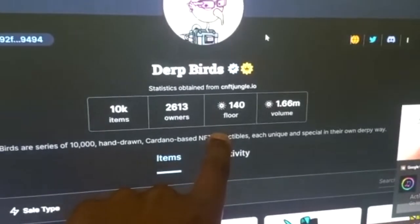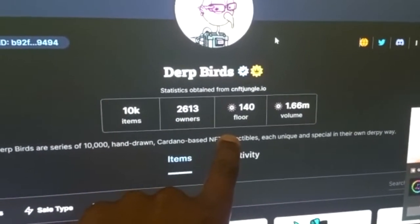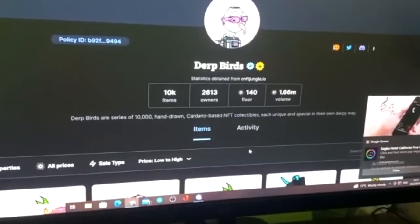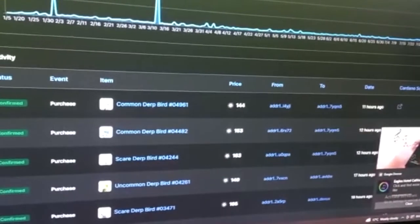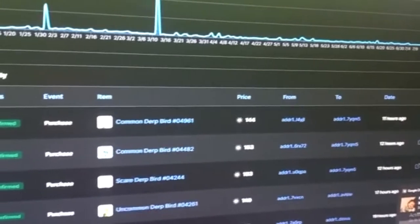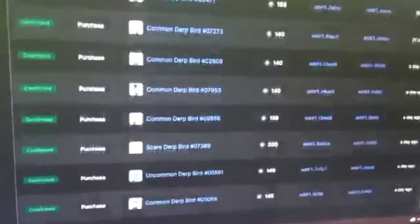So what do you have to know? We minted it, or we bought it for 40 ADA, and now the floor or the cheapest one is selling for 140 ADA. And why is that? If I go to activity, I can show you the activity for the last few days. Let me just take this ad away. The floor has been going up, or the NFT is basically going up in value.